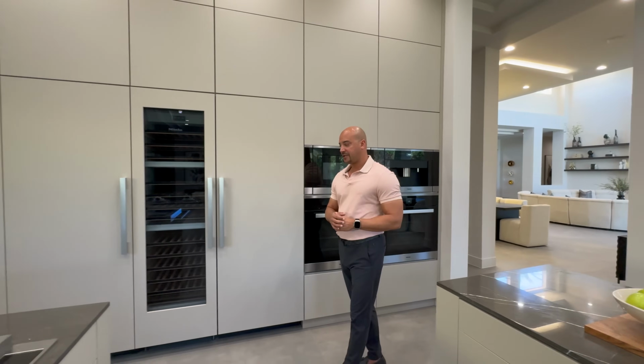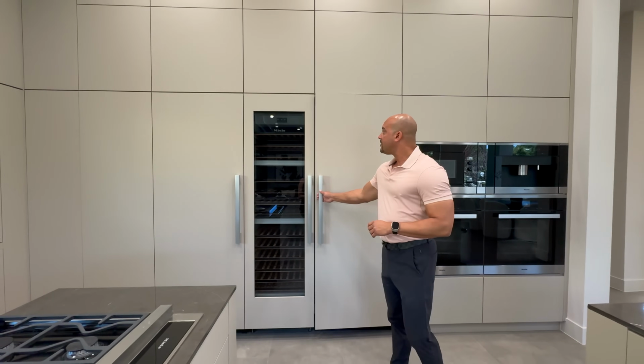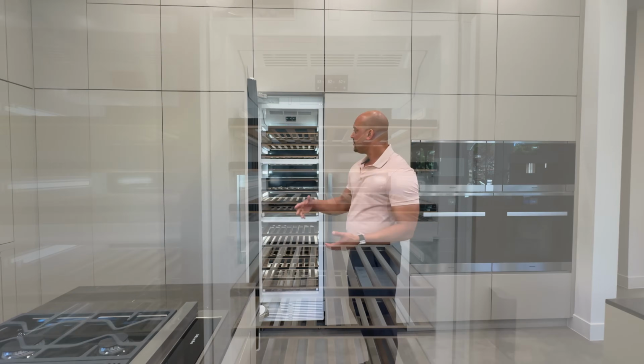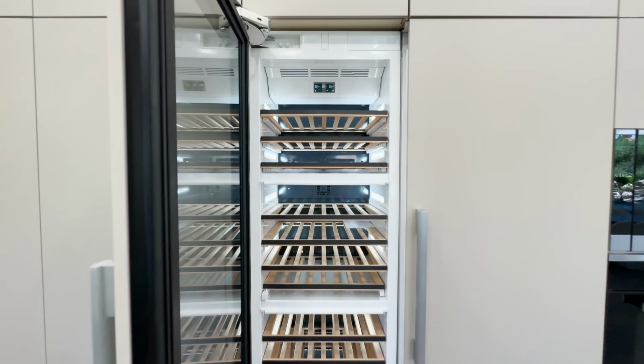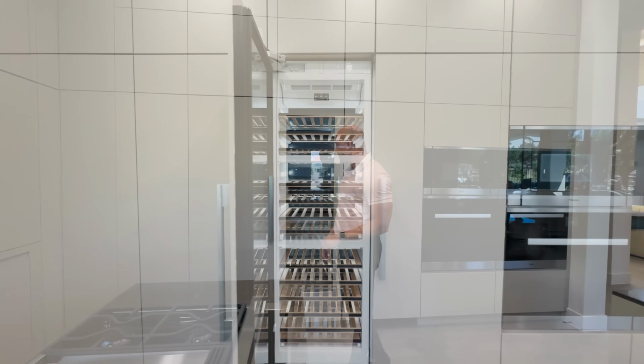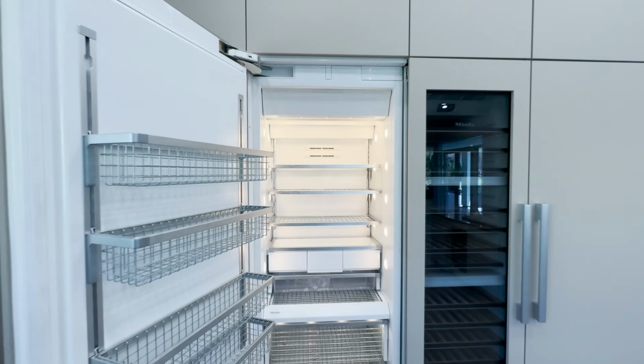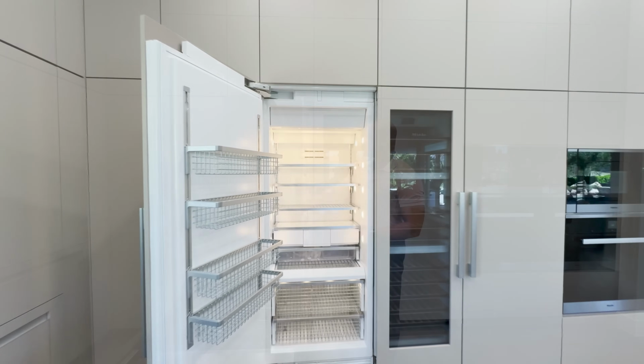Now let's talk refrigeration. Over here, we have the Miele refrigerator. So this is our refrigeration on this side. Then we have a built-in wine chiller. So beautiful, sensational, and now you can display all of your bottles, unlike me with my $10 collection. And here we have the Miele freezer. So perfect, top of the line, as good as it gets.